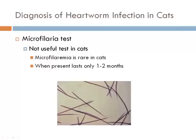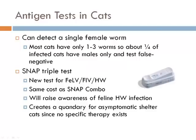In cats, diagnosis is much more challenging. It's really not a good use of time to run filaria tests in cats because so few cats have microfilaria. Even when they do have it, it usually lasts only 1 to 2 months, so this would be a very low-yield test. There is an antigen test for cats. Really, you can use any of your canine antigen tests on the cat. They're testing for the worm, and the worm is the same in cats and dogs. But now a lot of shelters are starting to experience heartworm testing in cats because IDEXX has added the heartworm antigen test to the FeLV/FIV tests. And so shelters and veterinarians are now seeing their first heartworm cases because they weren't really looking for heartworms, but it just came along with the test. Most cats have only 1 to 3 worms, so a large number of cats compared to dogs are going to have male worms only and will be missed on these tests.